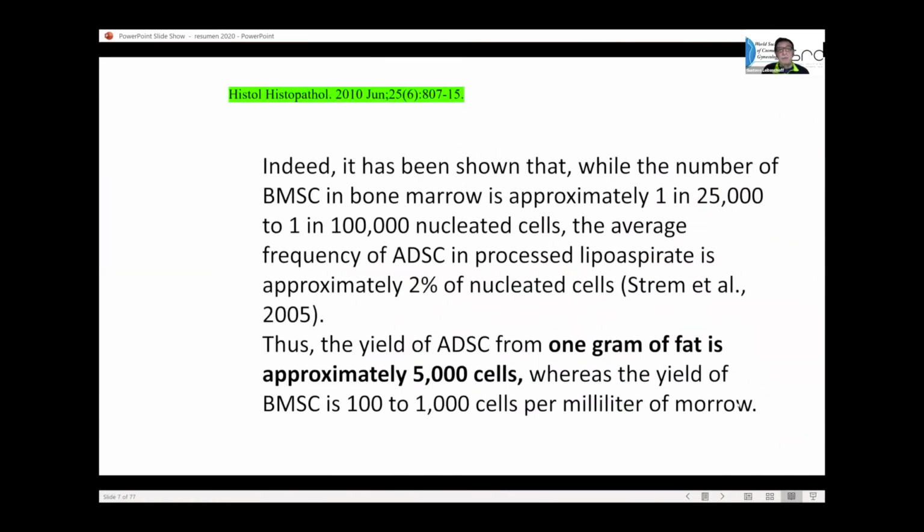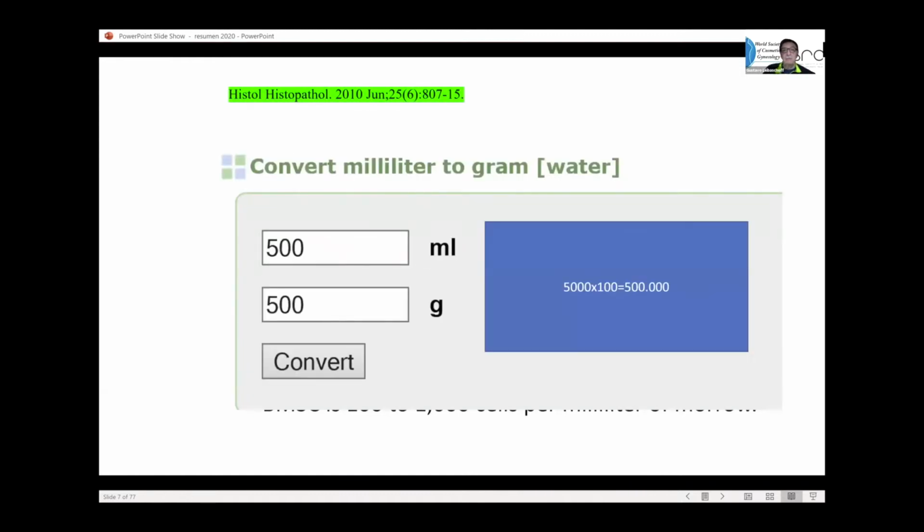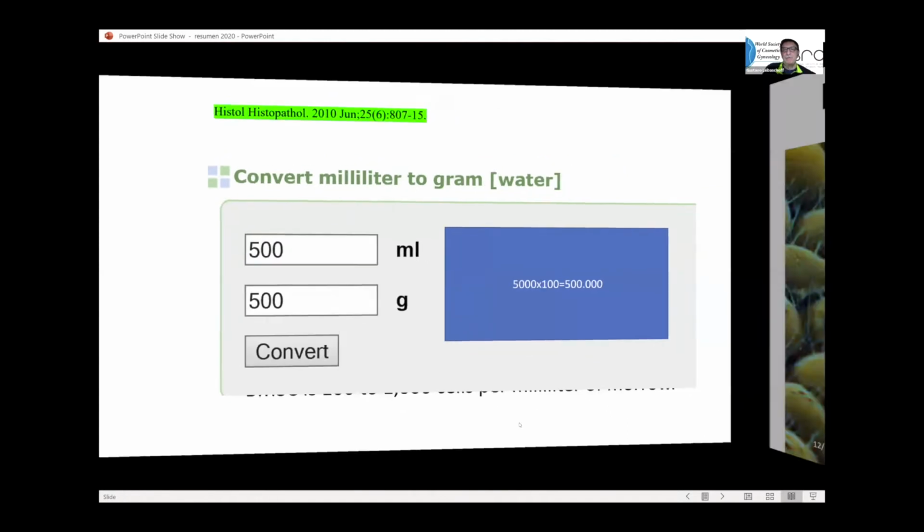And this is important because when you're working with adipose tissue, you know that in 1 gram of fat tissue, you have almost 5,000 adult stem cells. And if you make a quick calculation, when you take 100 cc of fat tissue, you have 500,000 adult stem cells. And this is very important nowadays for the treatment and survival of the fat tissue.